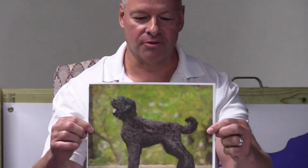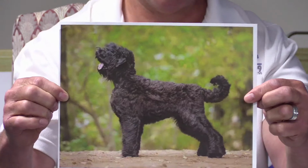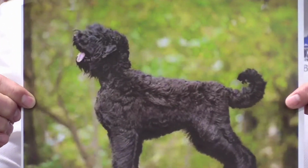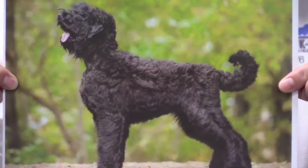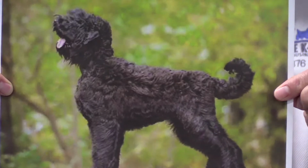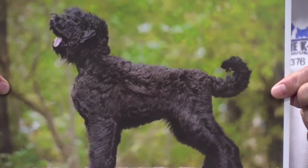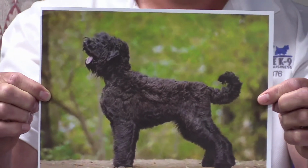Okay, so this dog right here, I've actually trained a dog like this. His name was Chief. He was a great dog. Shout out to Chief. And this is the number 7 dog. This one is used a lot in Europe. They're very intimidating dogs, very smart, very trainable. A Bouvier is number 7.